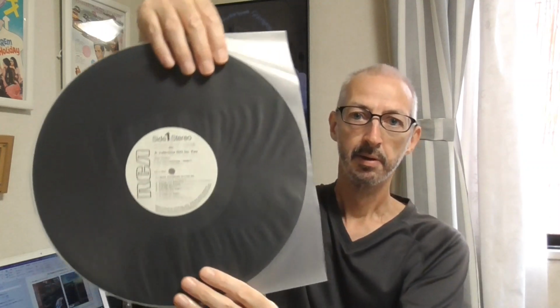So that was 1987. And I've got another copy here. This is a white label promo version, same cover, same obi. There it is on a white label promo. So again, the CD from 1987 is fairly easy to find, but it doesn't usually turn up with the obi too much.